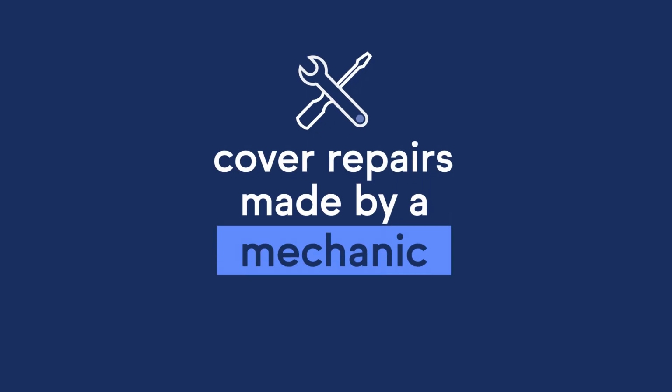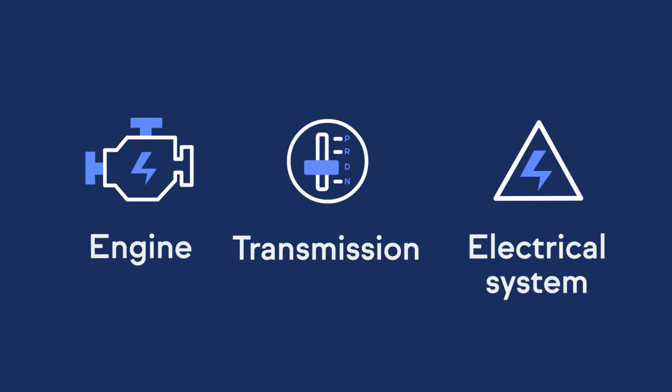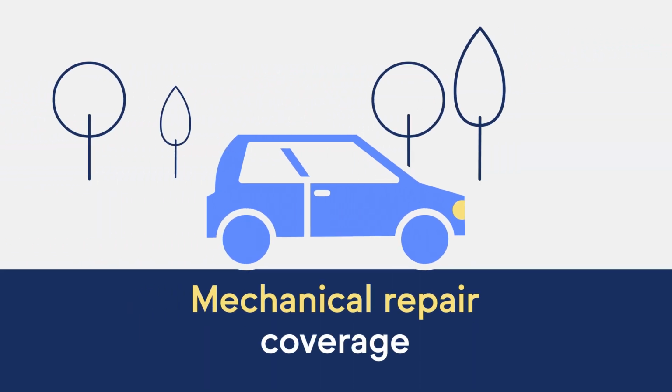Mechanical repair coverage helps cover repairs made by a mechanic for things like engine, transmission, and electrical system failures. It could help minimize big repair bills and reduce your out-of-pocket expenses. Prepare for possible breakdowns and help protect your wallet with mechanical repair coverage.